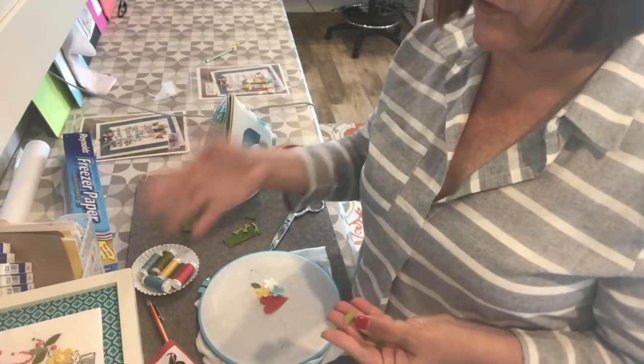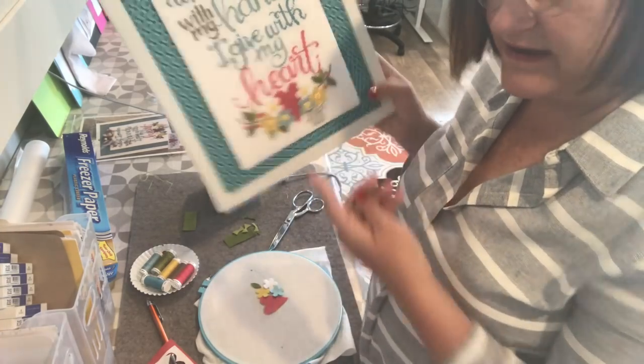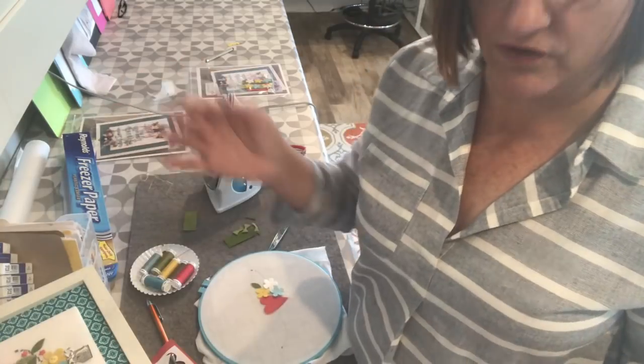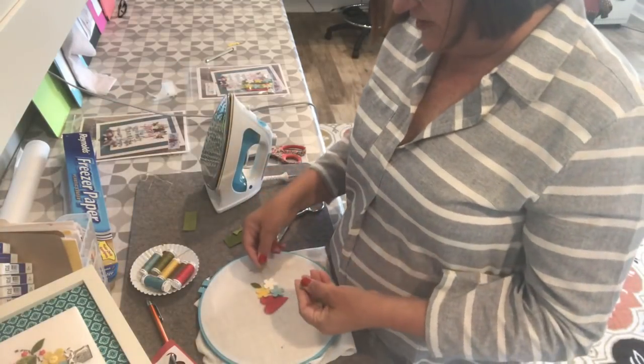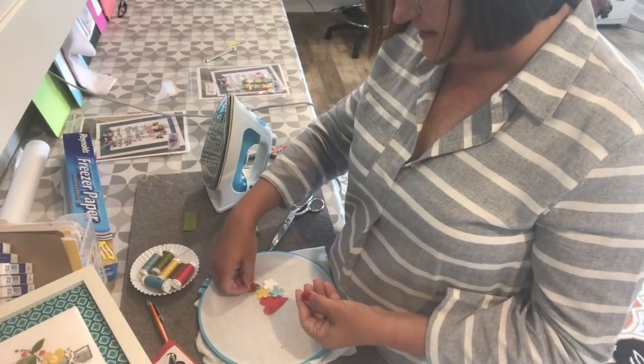You can, if you like the way mine's laid out, take a look at the cover and follow mine as an example of how I laid everything out. If you want to do it a little differently, go for it. You've got plenty of options here. Like I said, I just kind of had fun laying them out.